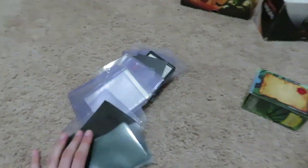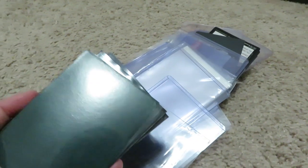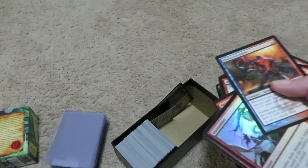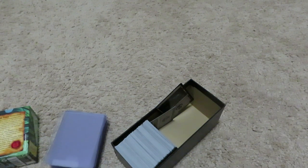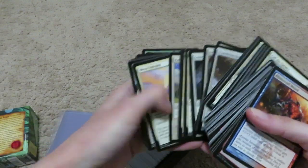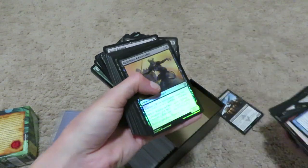Okay, I think we're going to go through this now. Pretty much what I'm going to do is sort these out. I think that's where we're going to start. So basically what this was going to be was a cube. It was going to be a peasant cube that I had talked about for a while, and I was like, I'm going to do it, and then I'm not going to do this. If we're just going to be honest, ooh, Zulaport Cutthroat.